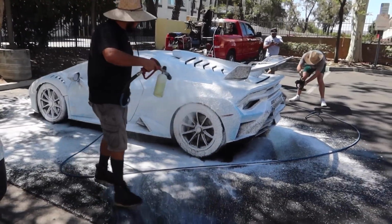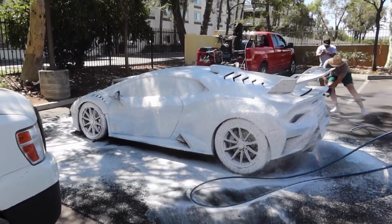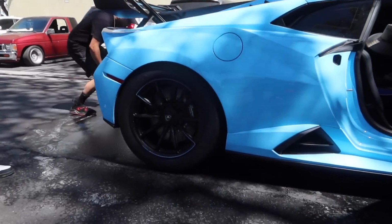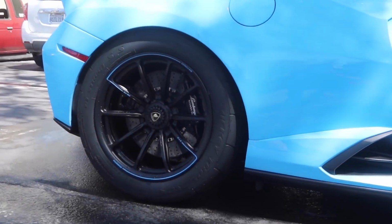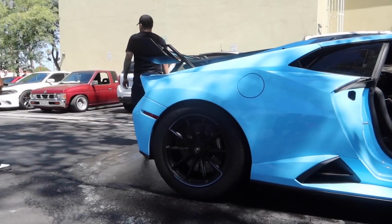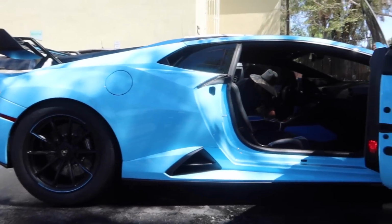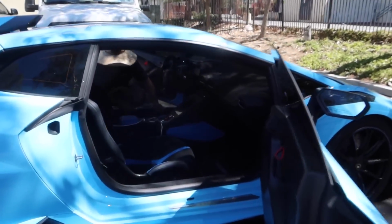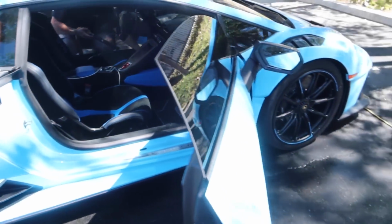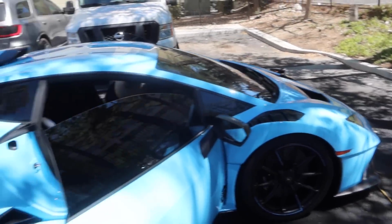Getting all detailed, that thing is so beautiful, dude. Look guys, now it's clean. This guy put a Mickey Thompson on the back already. You know it's gonna be fast. It's not twin turbo though. This thing is clean, bro. Look at the interior. Blue interior too. And it's crazy how the hood opens too. It's really sick.